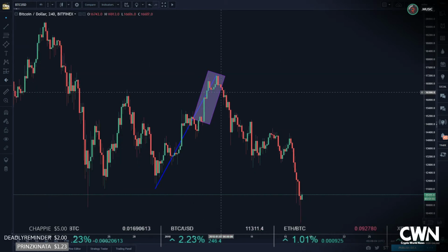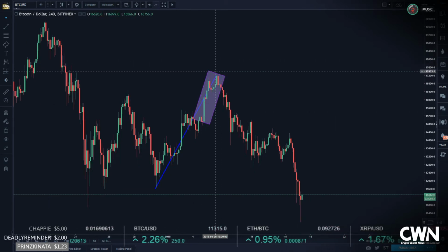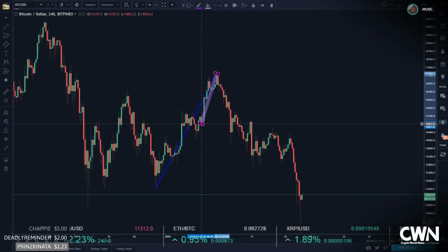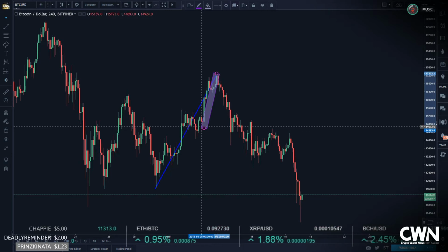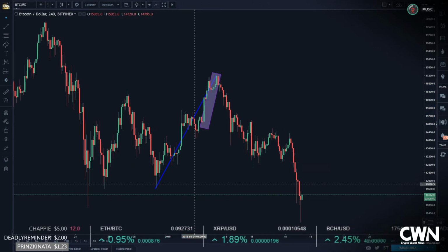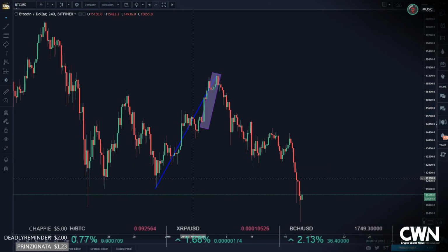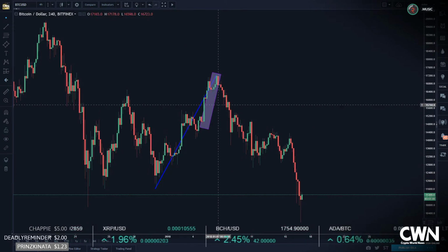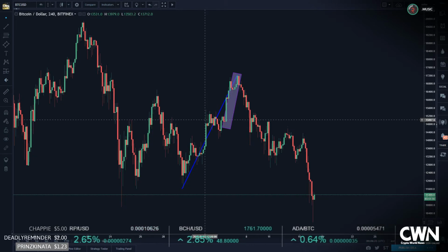Now, what I want to see happen is price get below the move that took me to the high. So it's really this red candle here. You want to get below that. Right? So we got below it. Now what that's telling me is trend is reversing.